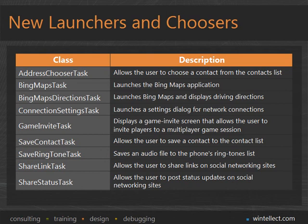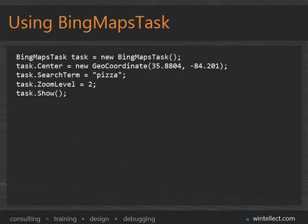Save Ringtone task. I told you Mango supports custom ringtones. A user can add custom ringtones to their phone, or you can add them programmatically using Save Ringtone task. There are even some new tasks called Share Link task and Share Status task to help you integrate with social networking sites. If you wanted to post a new status or something like that, you could do that using the Share Status task.